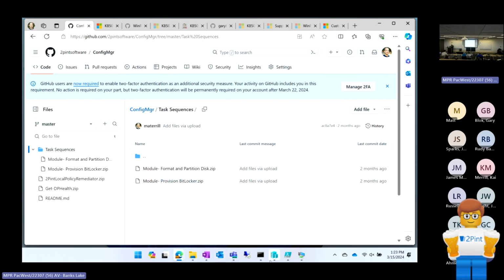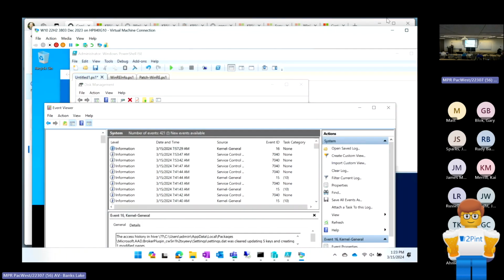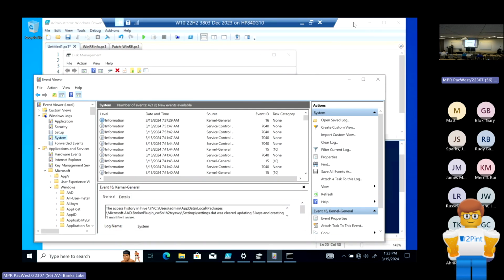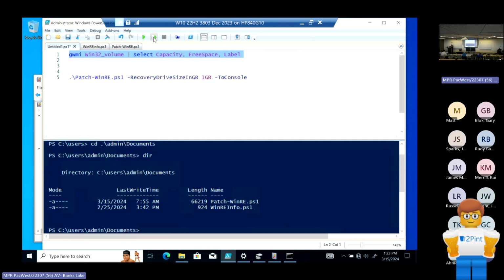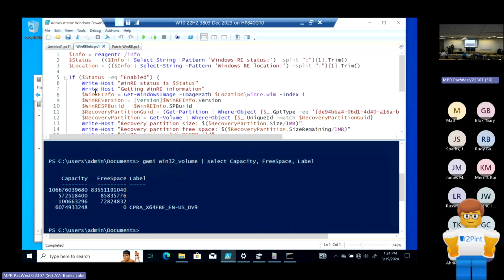Now for the recovery partition stuff, what we could do is look at a device level. If we look at something like Win32, we'll see this one actually doesn't have any labels here, but you can get free disk space. That's the only downside to this: it becomes a very tricky problem because you need to start looking at specific disk types. And if you haven't set the recovery partitions up correctly, you're not going to know exactly what's out there.